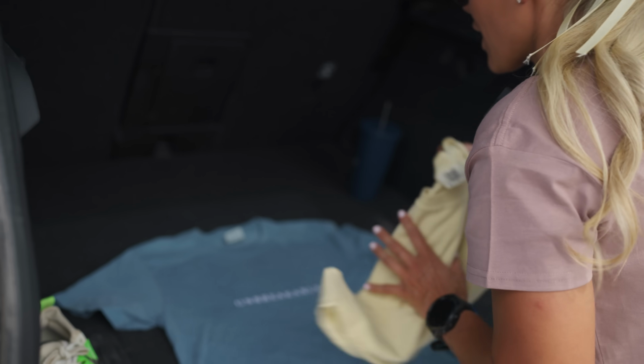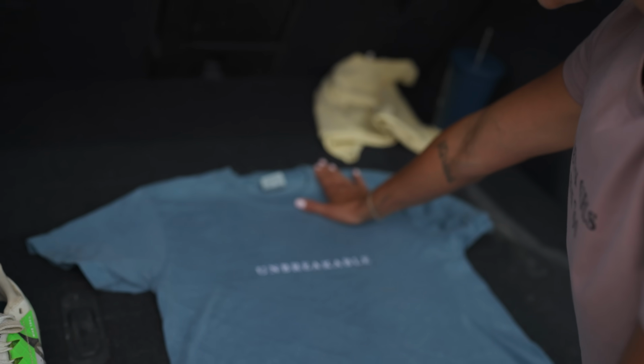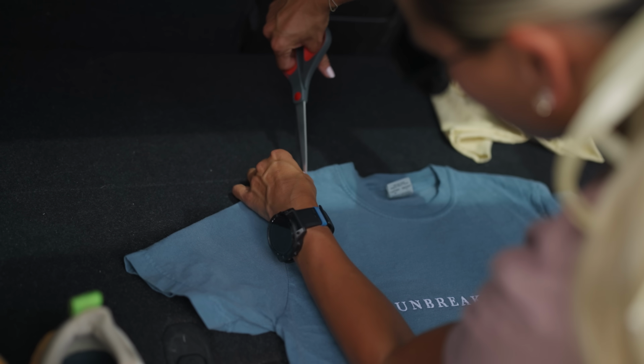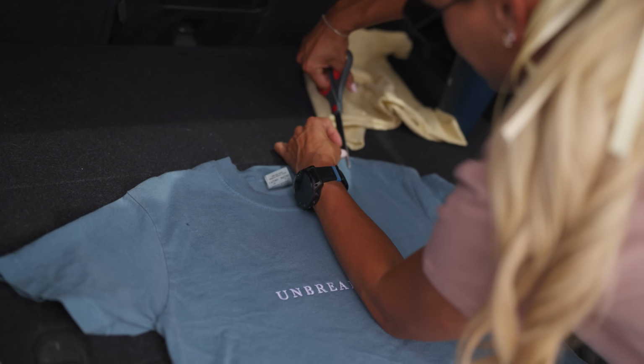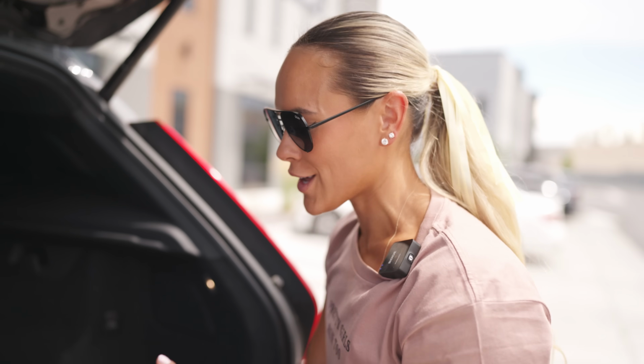That's the whole point of a cutoff tee, right? So what I do first is I'll go 3 fingers from the seam of the collar. I'll make a tiny slit just as a marker right on that, and then I'll go 3 fingers the other way, boom. The key with this is to not cut off too much on your first go, because you can always cut off more, but you can never add more to the shirt.